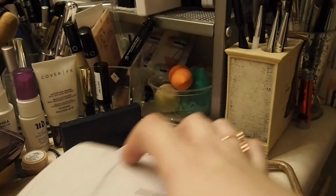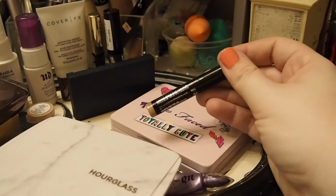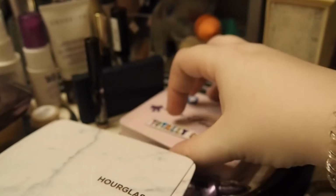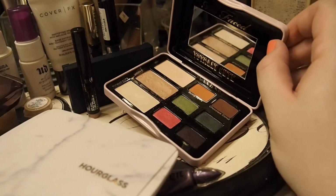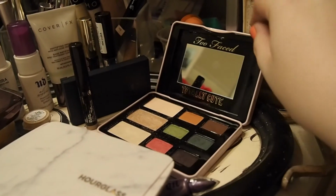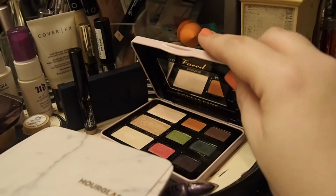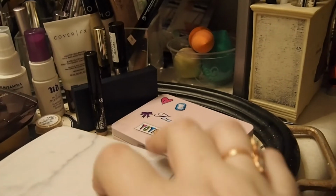But if I do want to do a little bit of eye stuff, I either use my Laura Mercier cream eyeshadow stick, or if I have a bit more time, I'll use my new Too Faced Totally Cute palette, usually sticking to a mix of these. I don't do a whole lot with my eyeshadow, but this is the most recent palette that I've bought, so it's living down here so that I use it more frequently.